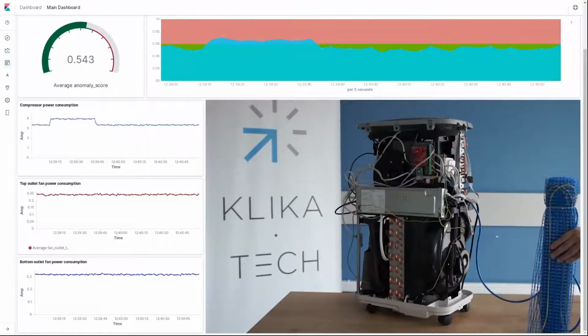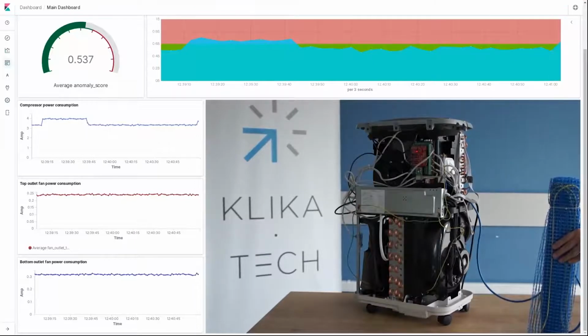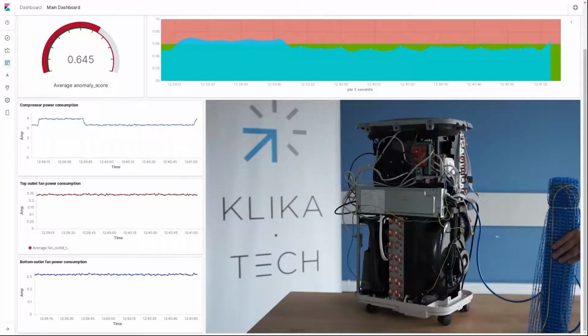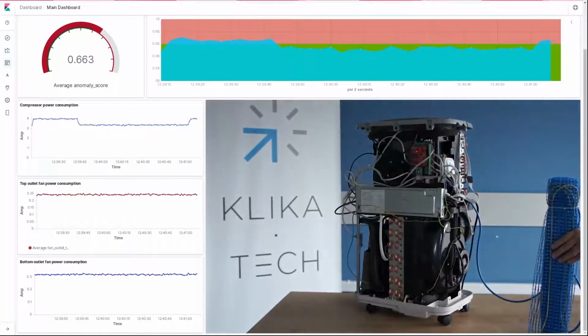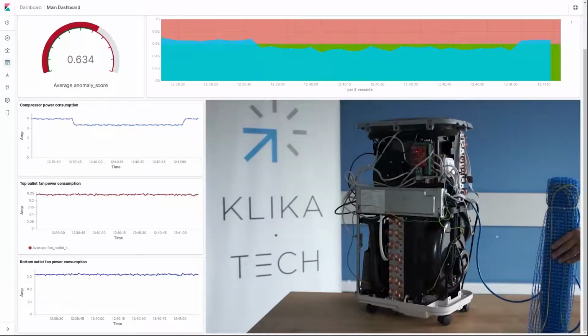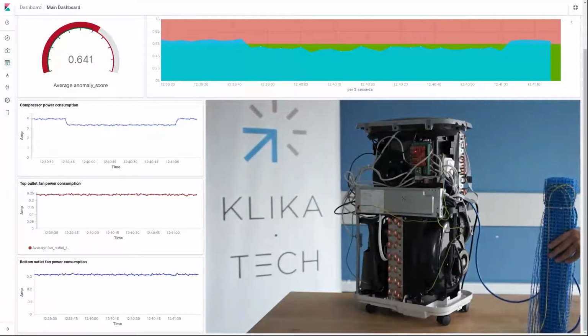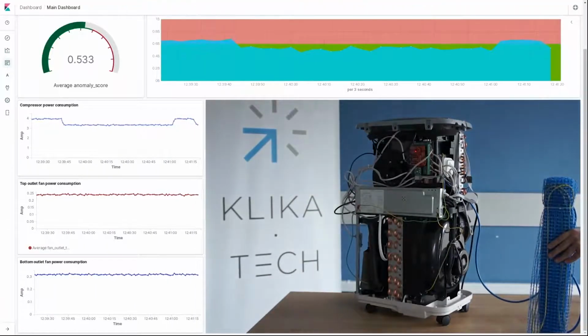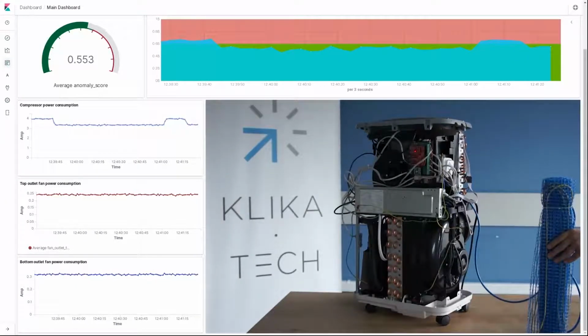First of all, we'll show the compressor anomaly behavior. At the beginning, you see that the HVACR unit operates as expected. Now we're switching on the heating element that is connected to the HVACR, and you see that anomalies are being detected. That's due to the fact that the current consumption is increased. Now we've switched the heating element off, and you'll see that right now the HVACR operates as expected.